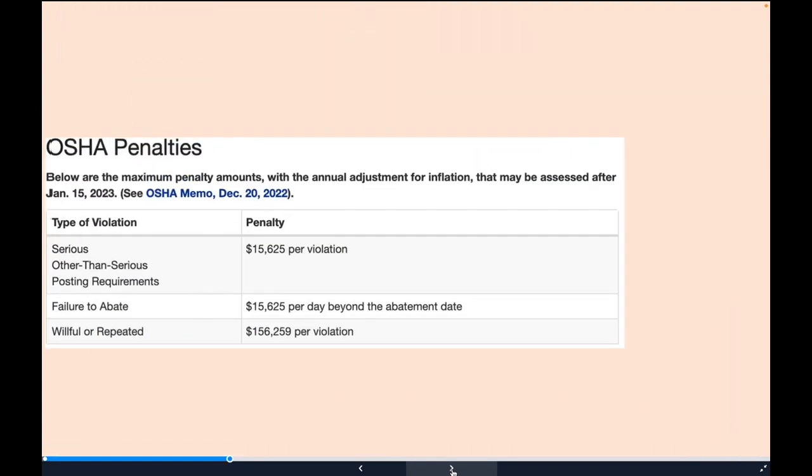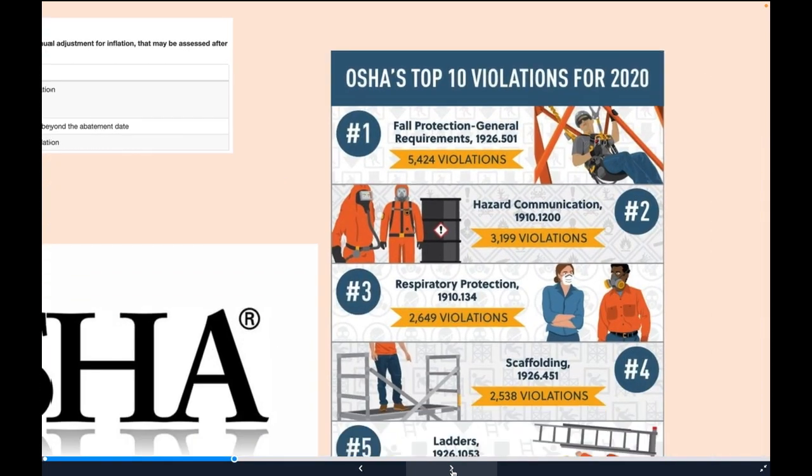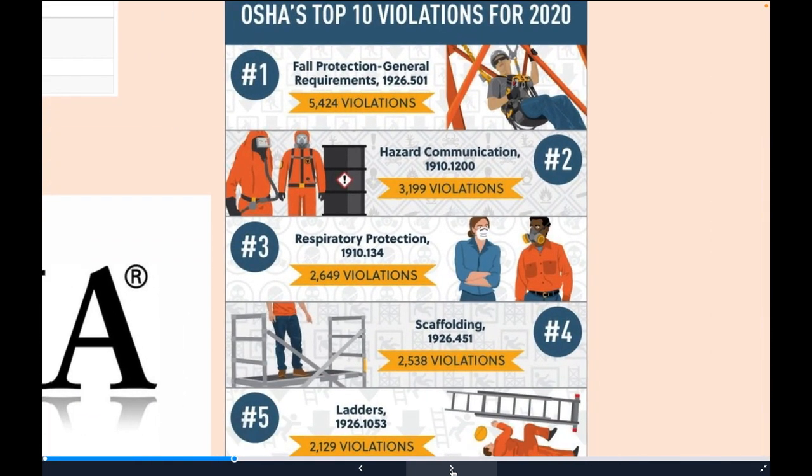You can see in January of this year, 23, the different types of violations that were mentioned and what the penalty fees are. What you need to know is that a willful or a repeated violation is $156,259 per violation. If you fail to wear your safety glasses on the job site that you've been issued from the company, that's a $15,625 fine per violation.